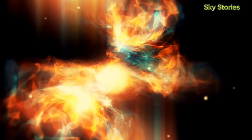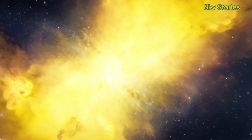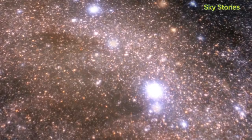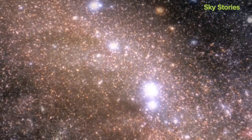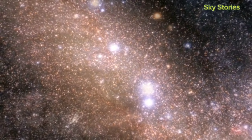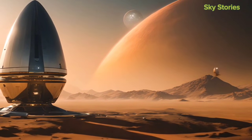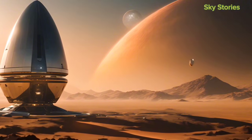The search for life on Proxima b is more than just a scientific endeavor. It is a quest to answer one of humanity's oldest questions. Are we alone in the universe? Proxima b represents an intriguing possibility, a rocky, Earth-like world that could harbor the conditions necessary for life. As technology advances, so does our ability to explore this fascinating planet and uncover its secrets.